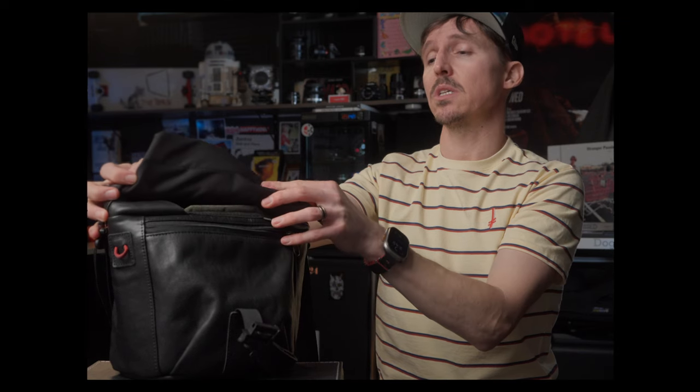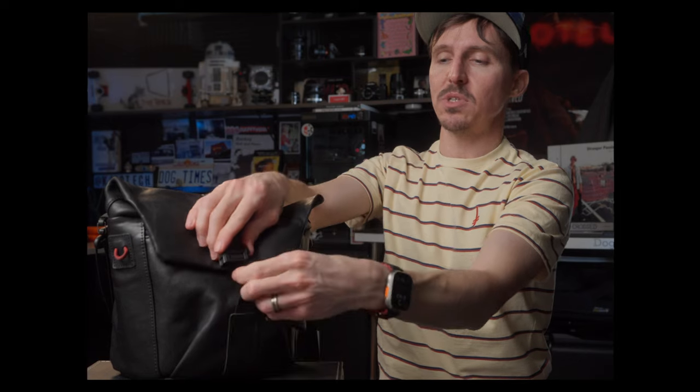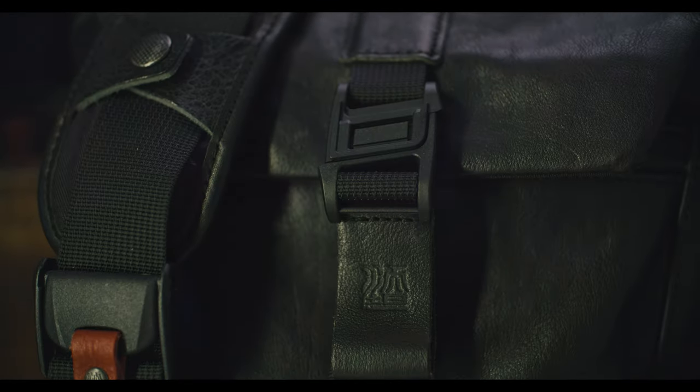Okay, now let's talk about something kind of unique to the Wotancraft bags, these anti-theft clamps. They are magnetic, and I think they call these fidget locks or something.